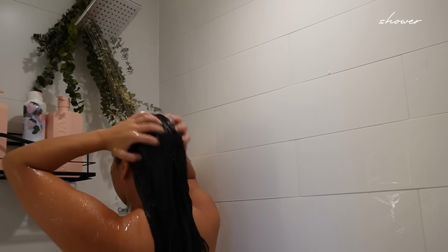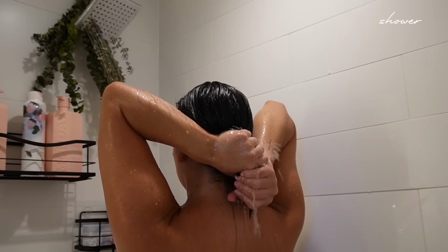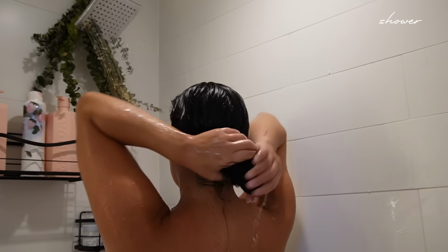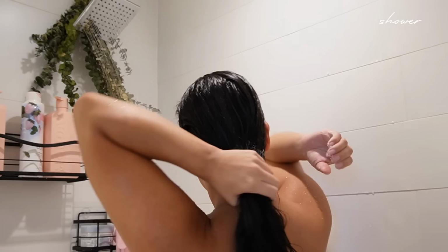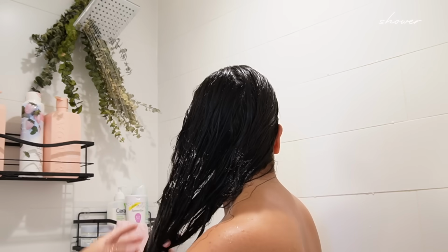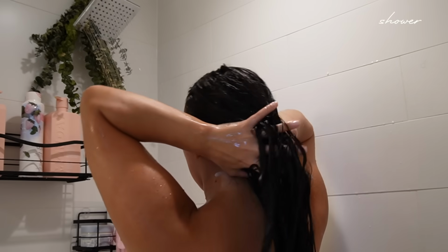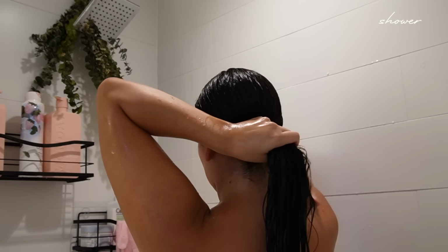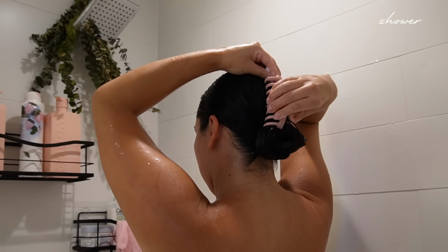Now on my regular day-to-day basis, I do match my shampoo with my conditioner, but today we are doing a masking on our hair. So I'm gonna go in with the coconut oil hair mask by Oleology. This will help to give us a deep hydration, moisturize our hair, restore its vibrancy, and repair any damage. So I really like this, and you guys, the smell of this one, oh my gosh, I love it.